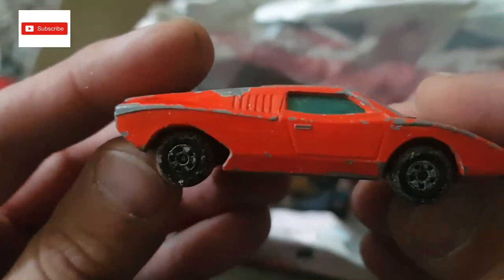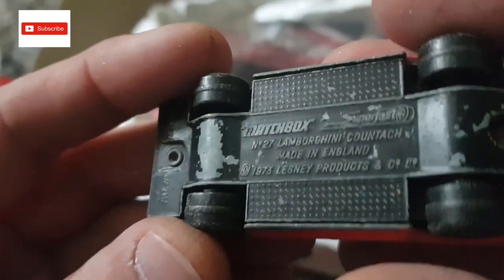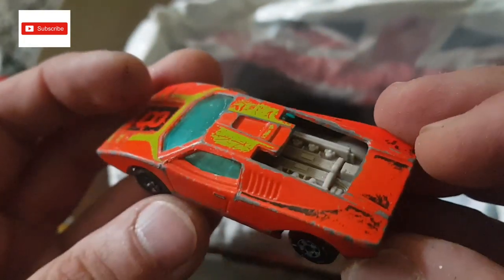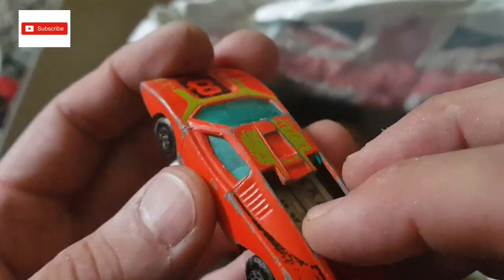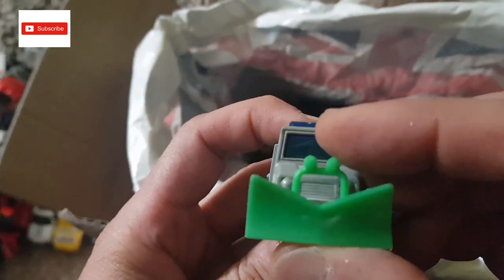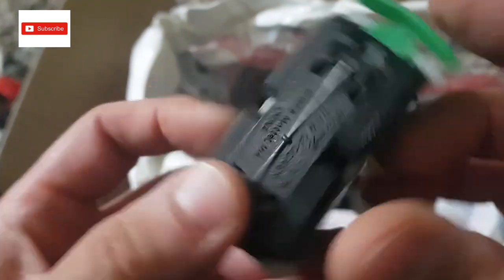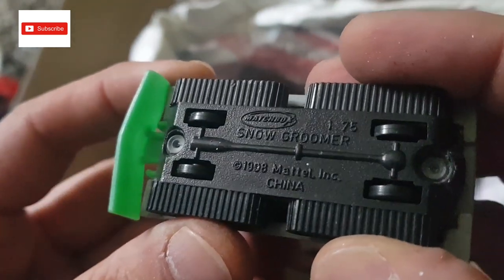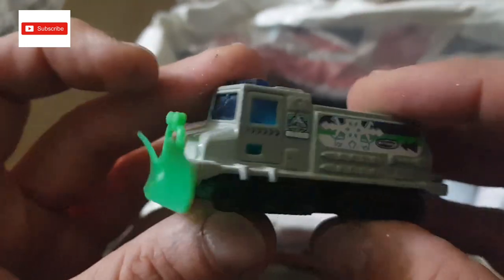We have a Lamborghini, I think. Yes, Countach 1973 Matchbox Superfast. The door is missing. Oh, it's a nice car. What we got here? This is, I think, a snow truck. Yes, 1998 Matchbox.